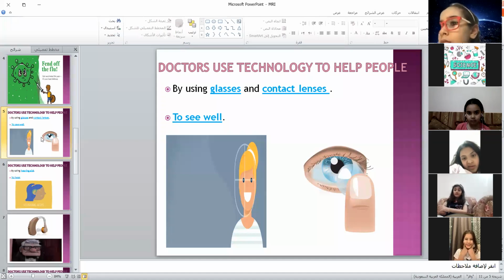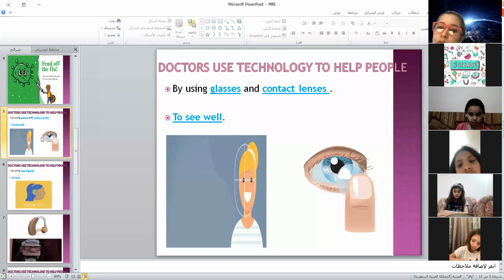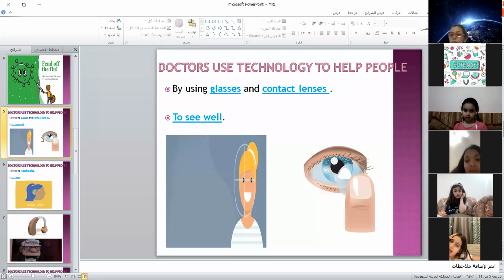Doctors use technology to help people. How, teacher? Sometimes it is not easy for some people to hear well or to see well. So doctors use technology to help these people, by using glasses and contact lenses. With glasses or contact lenses, it will be easy for you to see well. If you have any problem, you can solve it.